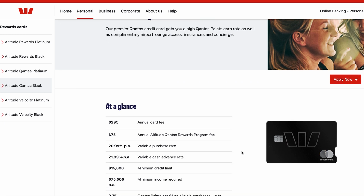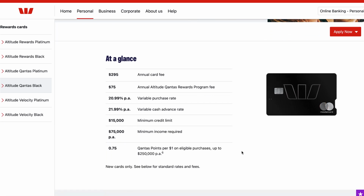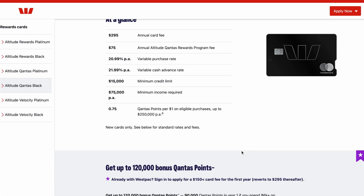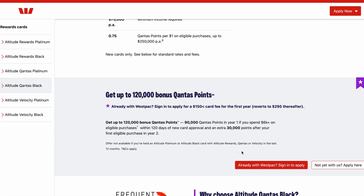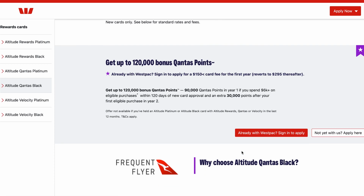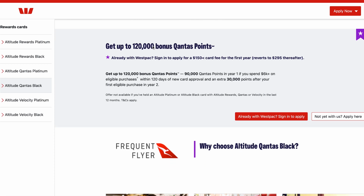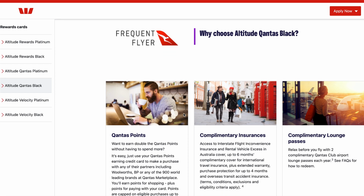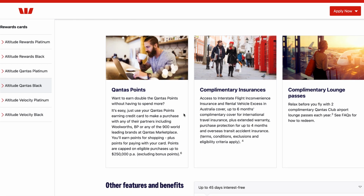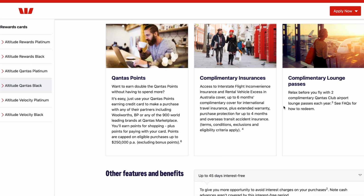Let's delve into the Altitude Qantas Black Card, a top-tier card for frequent flyers that packs a lot of punch with its benefits and rewards. First off, you can earn up to 120,000 bonus Qantas points with this card. You'll get 90,000 points in the first year when you spend $6,000 within 120 days of card approval, and an additional 30,000 points after the first eligible purchase in the second year.